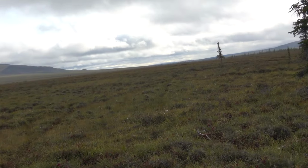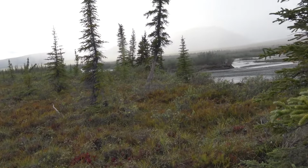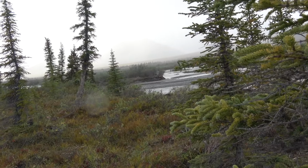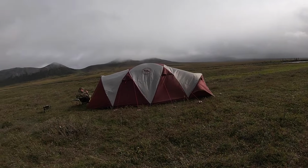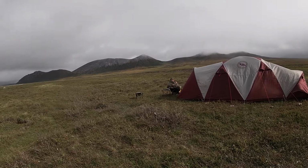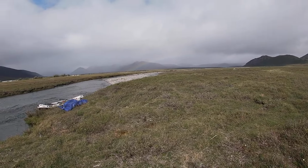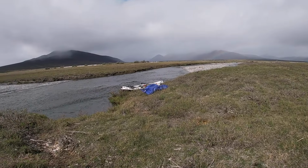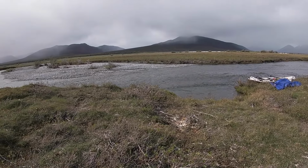And I keep turning. You get some trees, some more mountains, but turn, the fog. Here's some caribou country. Got the tent set up here. Big valley. Got the Brooks Range over there. A rainbow. Got the boat down there on the river. It gets a lot bigger as we go down. Small up top.